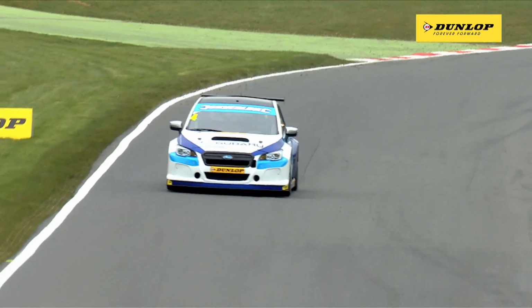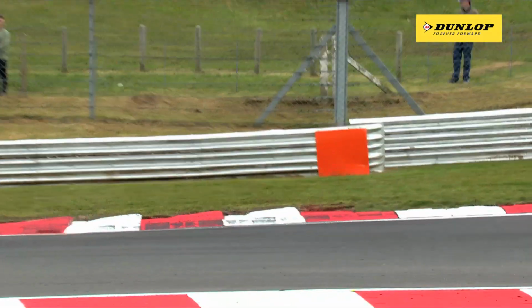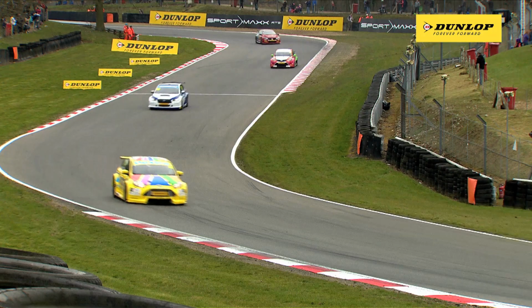Further back, Colin Turkington underlined some of the Subaru's potential by qualifying in 11th spot, but with less than a second covering the top 22, fierce battles were guaranteed throughout the packed grid.